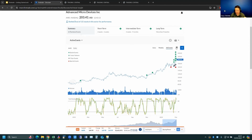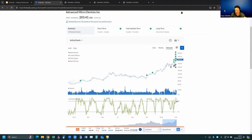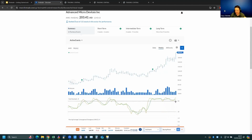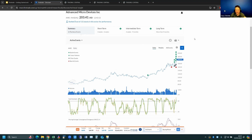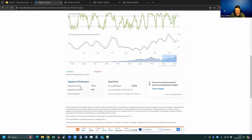I can add other events. I like to use a lot of the time MACD as well. I'll add MACD, right? And then I can change the time frame, daily, weekly. Look at that bullish stochastic on a weekly chart. Pretty interesting. Scrolling down, we have support and resistance available, right? No resistance, obviously. The stock's making new highs, it looks like, but we have some support. And you can select stop prices.